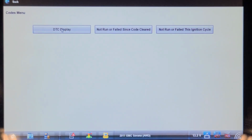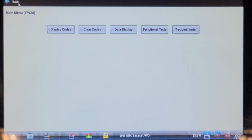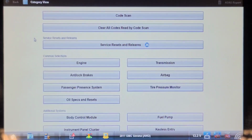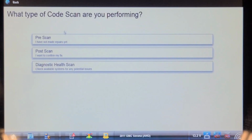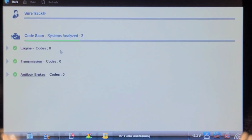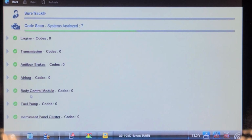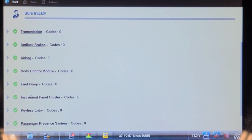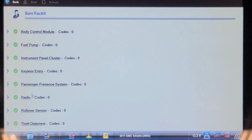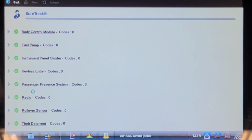Let's see if we got any codes. No codes. Isn't that special? So why does the EBCM need it and the fuel pump driver module doesn't? Let's do one more code scan and see if we've got any codes generated by that. Look at that, fuel pump driver, 0 codes. Well, we're going to obviously wire in that wire because it's there for a reason, but I'm just curious to know what would happen if that wire was to fail open.